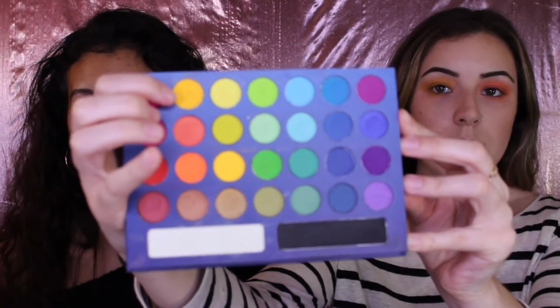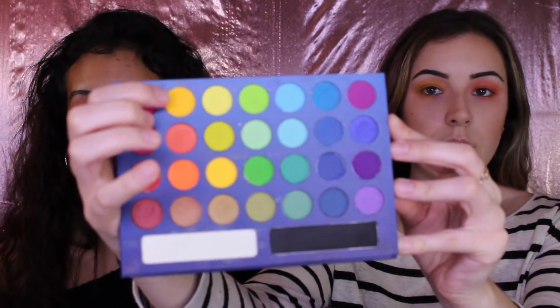We used this mustardy looking yellow, and we also switched sides. Again, same with the orange. It's not as vibrant as I expected it to be, especially on Nicole's skin. It's kind of like there, but not at all.